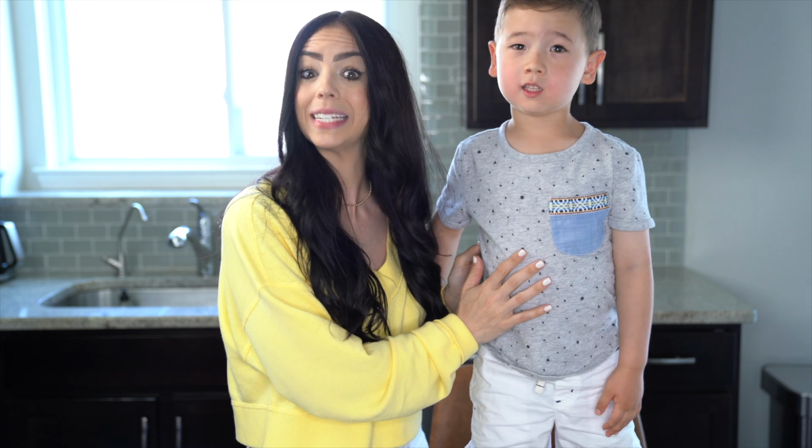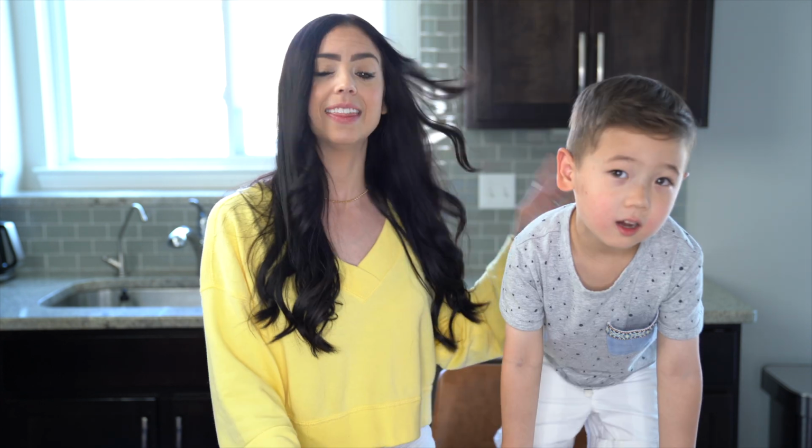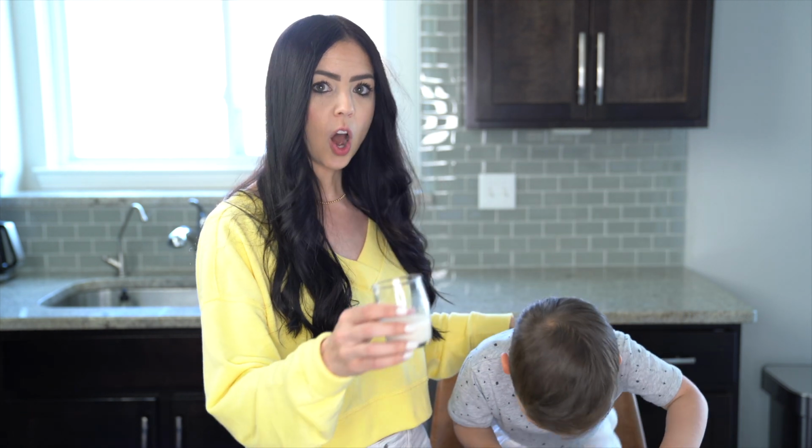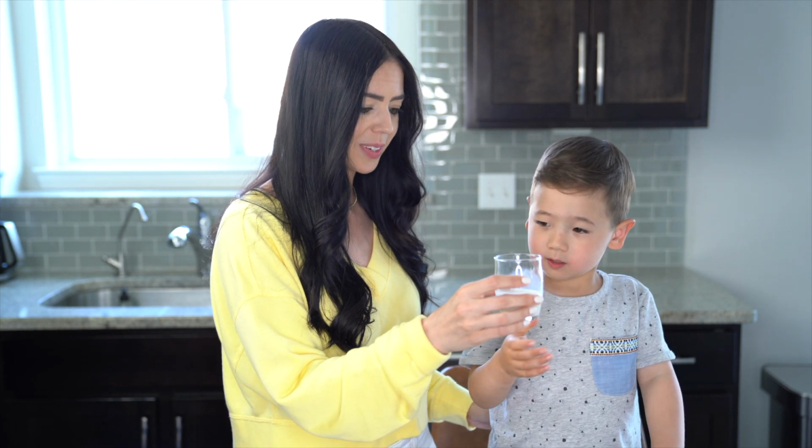So I've got a couple of different milks lined up here in front of me. I'm going to have Ronan give them a taste. I'll tell you which ones they are, and then maybe you can get an accurate description or idea if your toddler would like them. Okay, Ro, can you give this first one a taste?